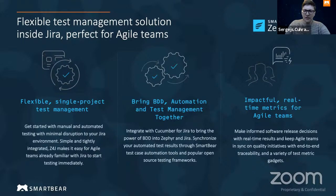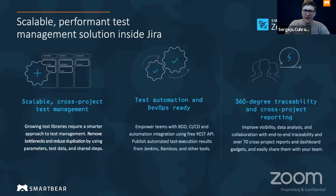But what if you want to use a mix of waterfall and agile, you work on multiple Jira projects, and your scale is expanding rapidly in testing? We also have Zephyr Scale, which answers that question. It comes with advanced reusability features, such as cross-project hierarchical test libraries, versioning, parameters, as well as advanced test planning and reporting features. And similar to Zephyr Jira, you have the option to scale your testing with BDD, CI/CD, and automation integration. All this makes Zephyr Scale ideally suited for teams and organizations working with larger test libraries across multiple projects on a single Jira instance.